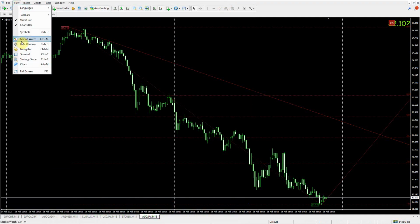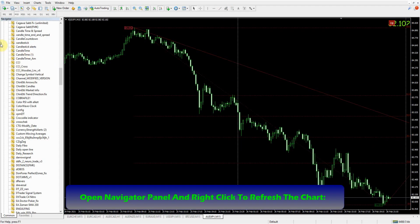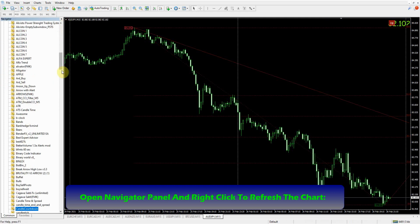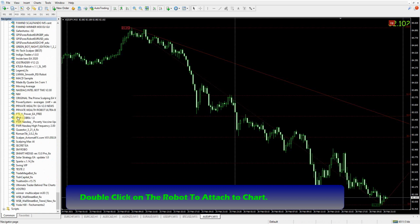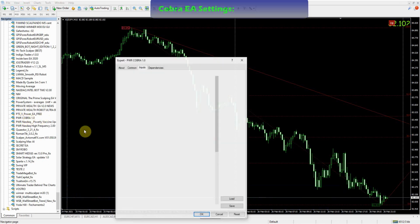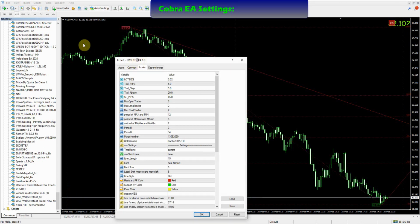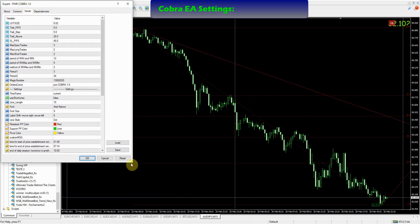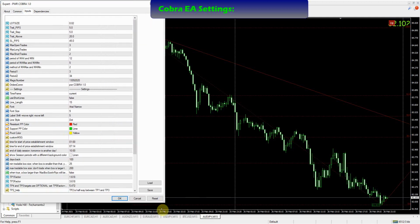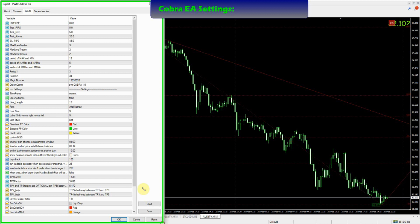After you have finished installing the files, open your Navigator on your MetaTrader 4 and right-click to refresh the platform in order to load the new files. Scroll down to the Expert Advisor section and double-click on the COBRA D8 to attach it to your chart. In the Inputs section, this is where you set up your trading conditions based on your capital investment and trading preferences. Follow my settings for the best trading performance, especially for standard trading accounts.